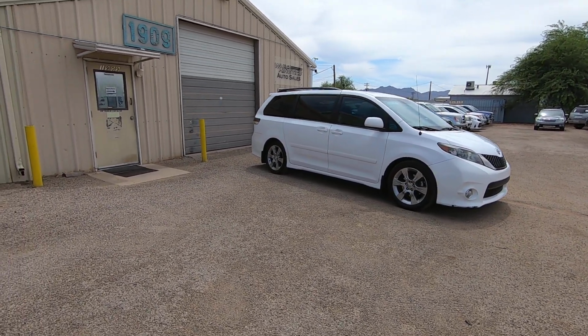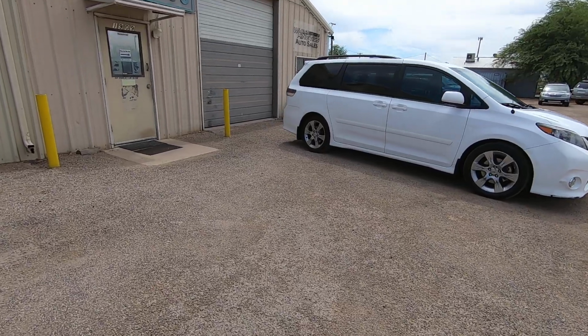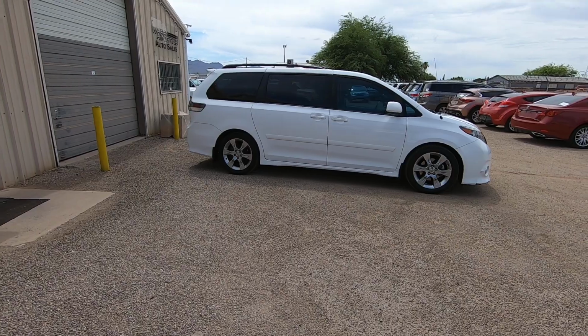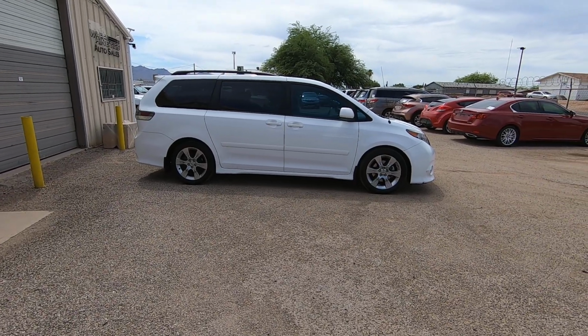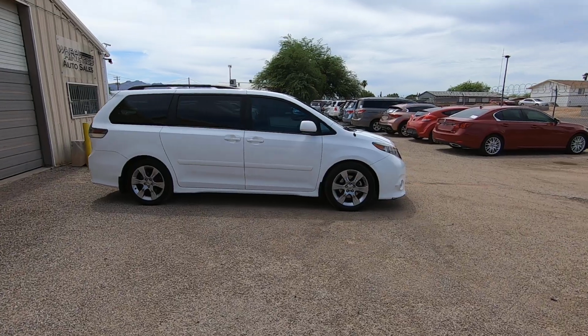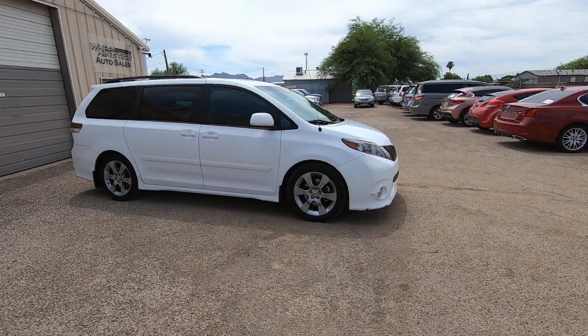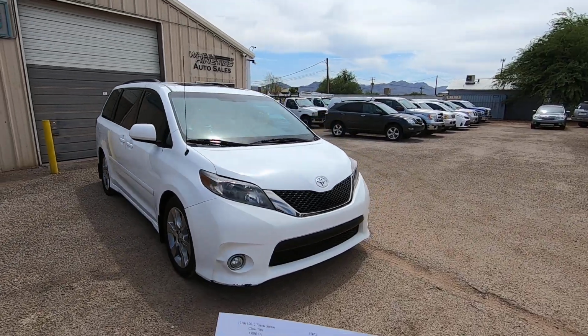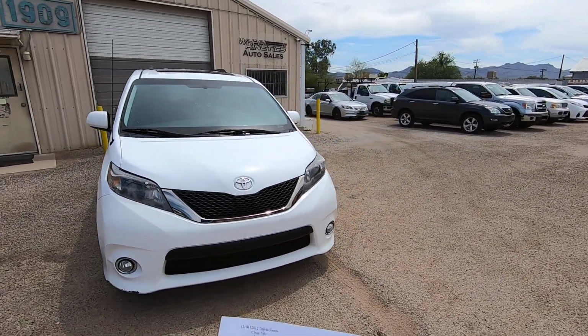We're selling this Toyota Sienna van. It is a 2012 Sienna. It's a 3.5 liter front wheel drive. SE is the trim package. It does have a third row seat and it has rear air conditioning. It has 150,503 actual miles.